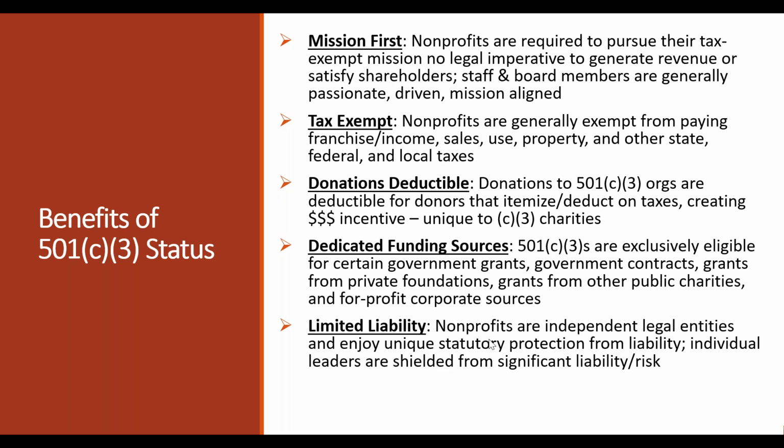Another benefit is that you have limited liability. So nonprofit organizations are independent legal entities, and therefore they enjoy the kind of benefits of being a corporation. It shields the founder and the leaders of the organization from a lot of liability. And nonprofits specifically enjoy additional statutory protections because you're a nonprofit, because you're trying to do good. In a lot of jurisdictions, including in DC, you get added liability protection just by being a nonprofit or serving a nonprofit.